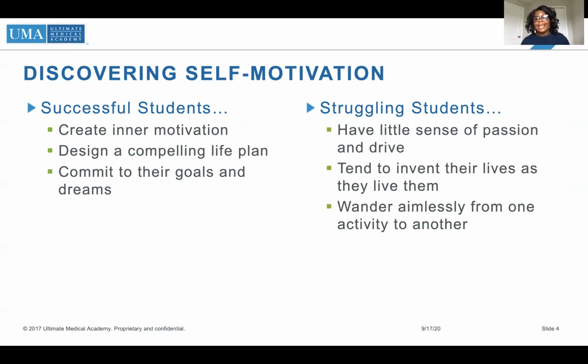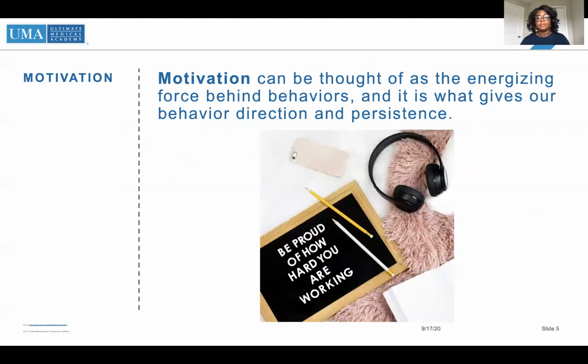Motivation is all about that energizing force, focusing you on the goals at hand. So it gives you a sense of direction and intention and focus so that you're able to reach your goals. And like I mentioned earlier, motivation is an energizing force behind our behaviors. They inform our behaviors, right? So say, for example, my goal is to learn how to cook a new recipe. I'm going to put my energy behind cooking that new recipe so that I can achieve that goal.